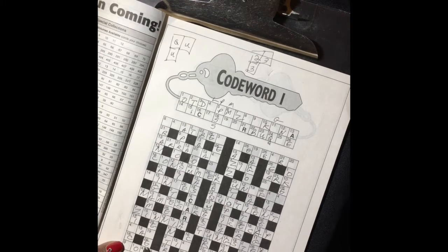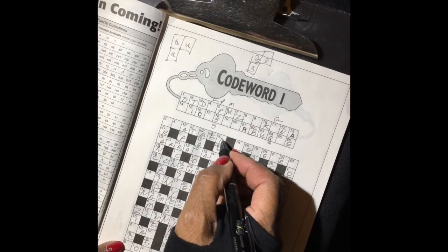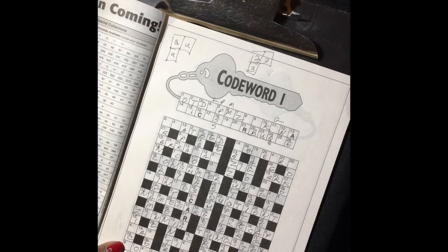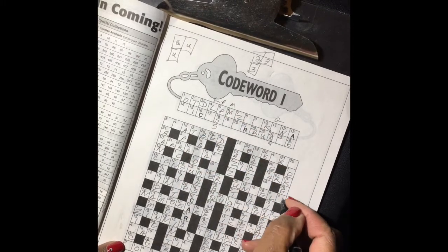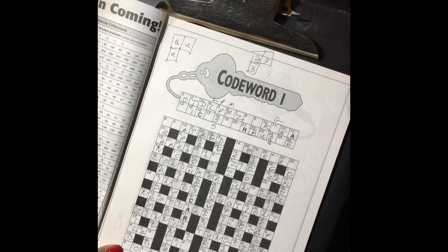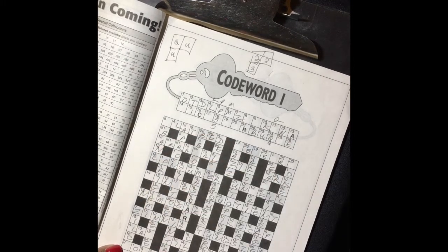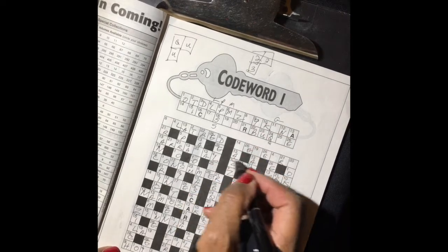And then I said 3 is D. Three is D. I think I've got this puzzle solved. And then I guess that 4 is L. 4 is L. See, you've got till. So when you're looking at this puzzle like this, you can see that Z-I-L-C-H, zilch, would make sense. So number 9 would be H.